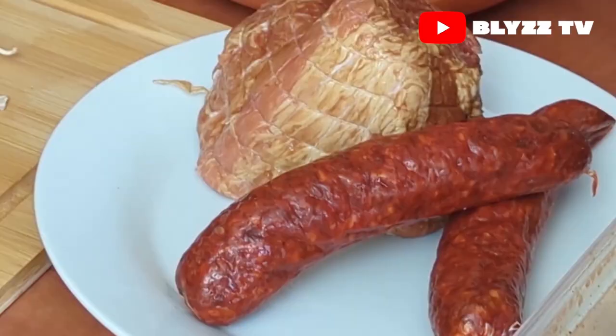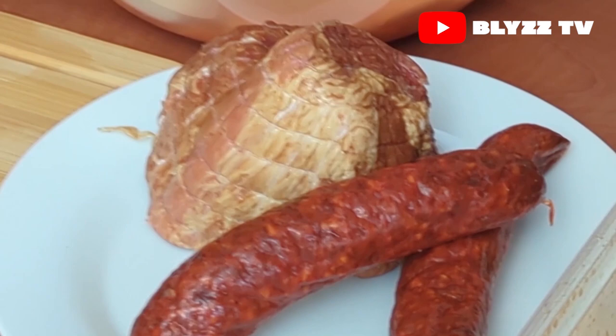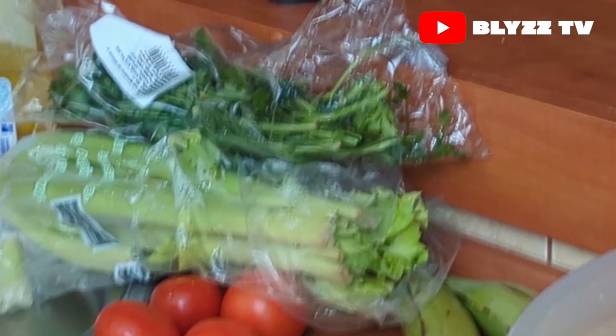If you don't like cooking food with a lot of garlic, be mindful of the garlic use. Otherwise, you can use more. I'm just going to use four because I already crushed one here. I am fond of a lot of garlic on food. I love spices, any type of spices. Yes, I think West Africans are like that. Yeah.